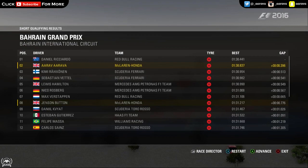Everyone's going to be starting the super softs in the top 10, so hopefully we can have a good turn 1, generally a good start. We usually have pretty good starts on this new game, so hopefully we can try and maybe jump Ricciardo into turn 1. We'll have to see. Let's go to the race and see what we can do.